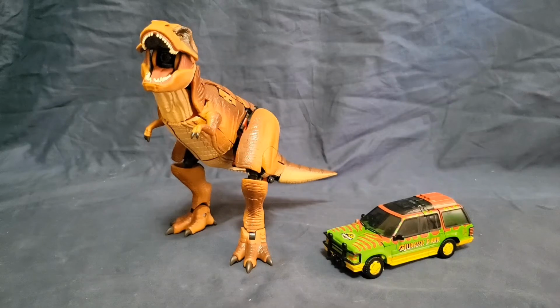Other than that, all positives. I love the way they look in both modes.